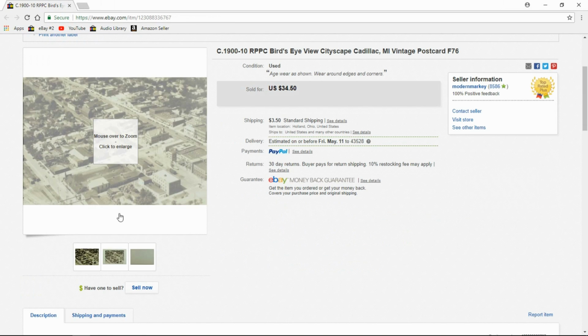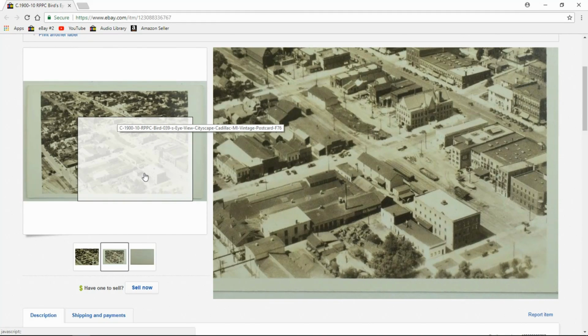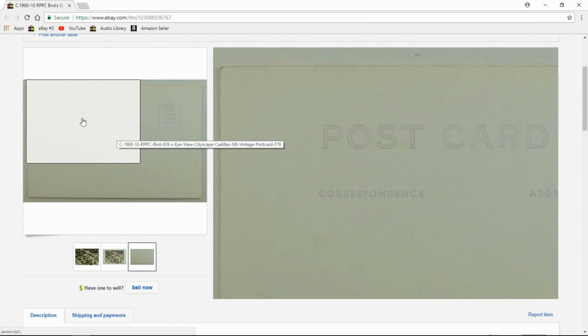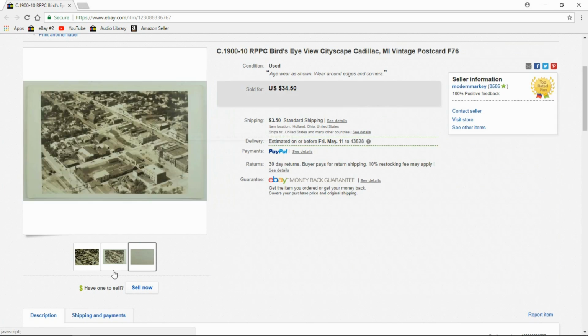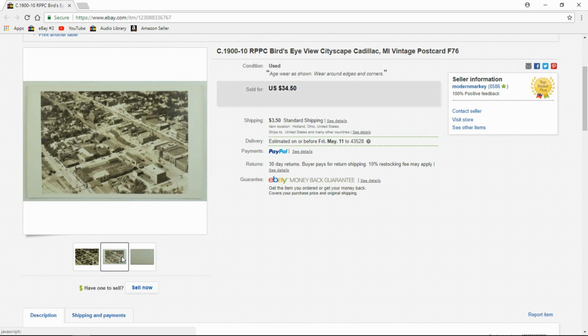And let's go to the last item. This is a real picture postcard. It's a bird's eye view. I had a couple of these. Sometimes you're lucky enough when they're unused like this to run into a big chunk of these all at once. I think I have like 7 of these still left. I've been listing one at a time until they sell, and then I'll list another one. Once that one sells, then I'll list another one.